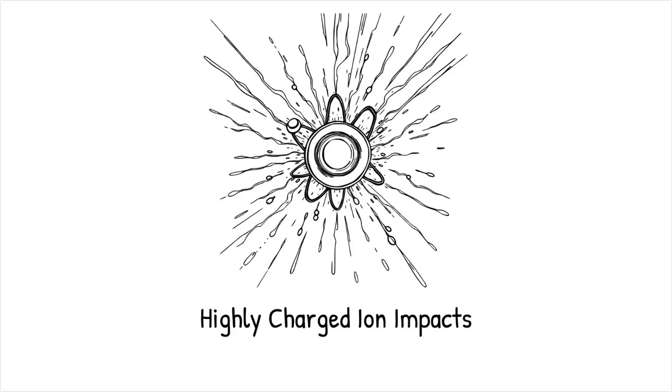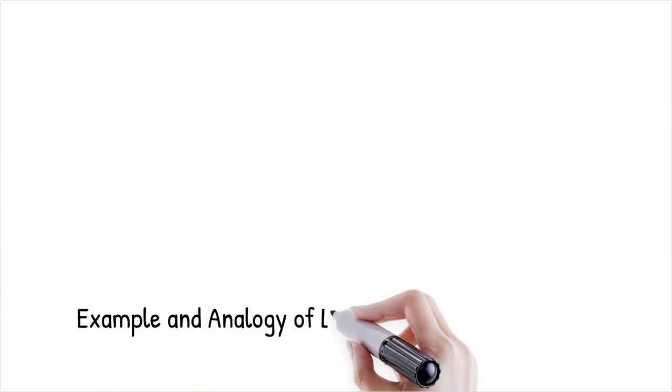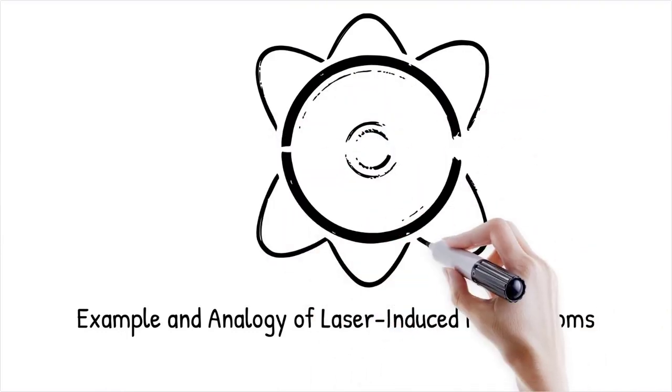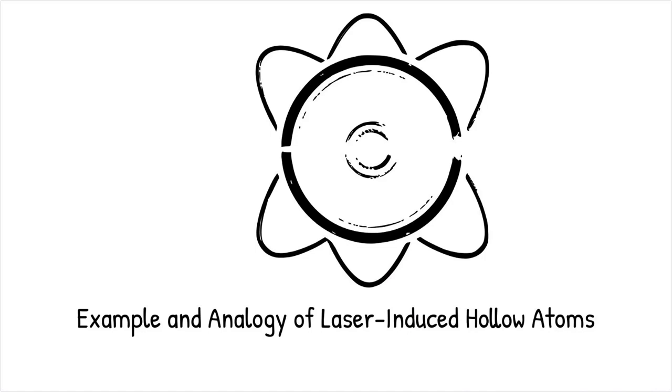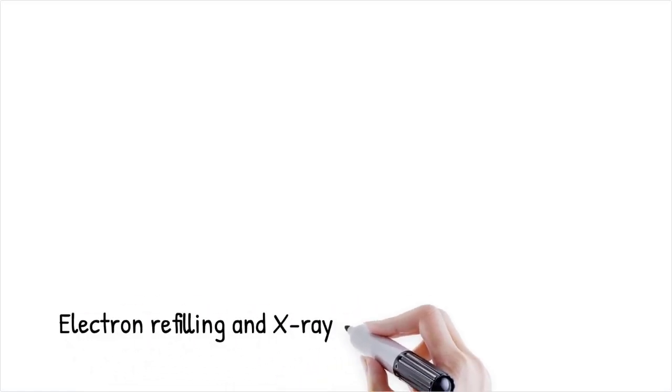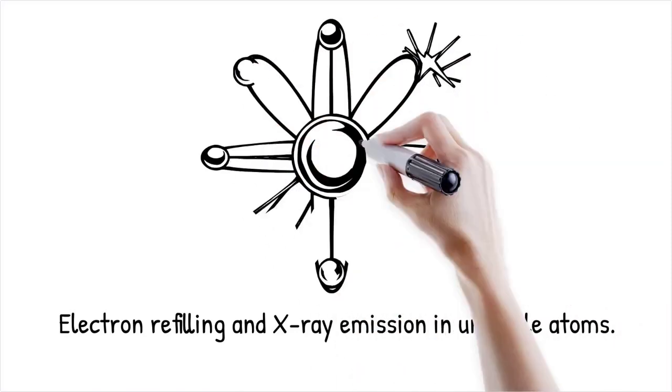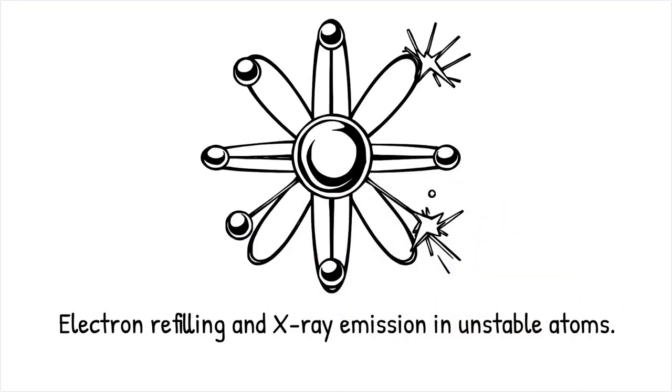An ultrafast laser pulse delivering photons of 10,000 electron-volt energy can preferentially remove two 1s electrons in carbon, producing a hollow state. It is like blasting the central gears out of a clock with a laser while the outer hands keep spinning before the mechanism fails. Once inner electrons are removed, the atom enters a highly unstable configuration. Electrons from higher shells quickly cascade down to fill the deep vacancy, emitting characteristic X-rays or ejecting secondary electrons in Auger cascades. The competition between these refill channels and further ionization determines the hollow atom's lifetime and decay pathways.